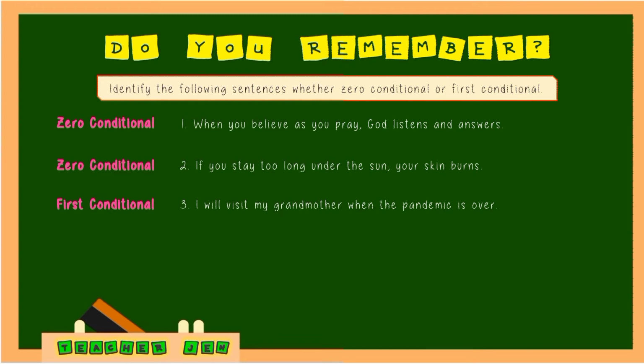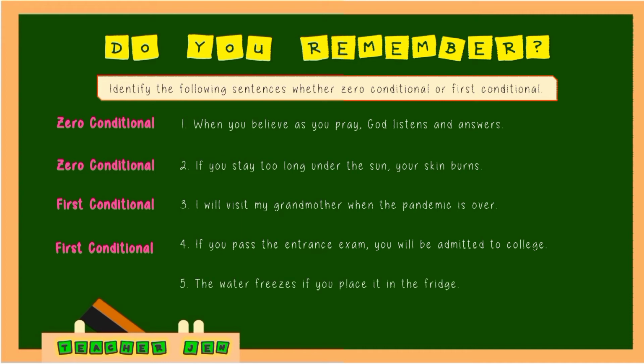Number 4. If you pass the entrance exam, you will be admitted to college. Did you answer first conditional? Correct! Number 5. The water freezes if you place it in the fridge. What is your answer here? That is correct! Zero conditional.